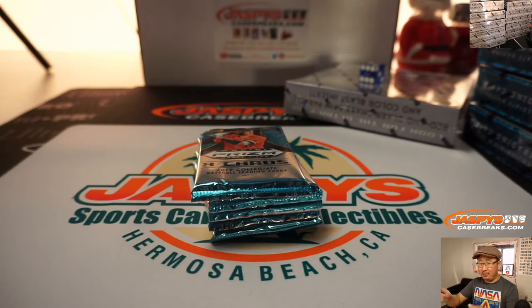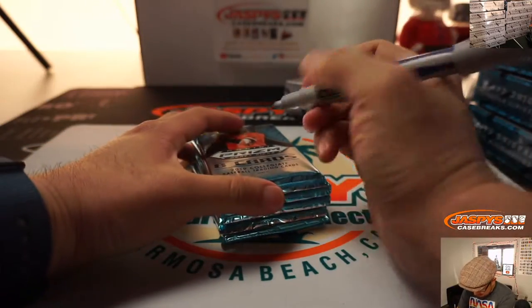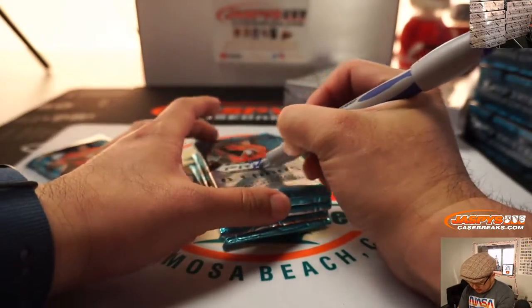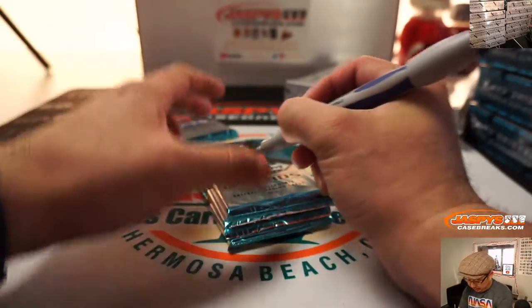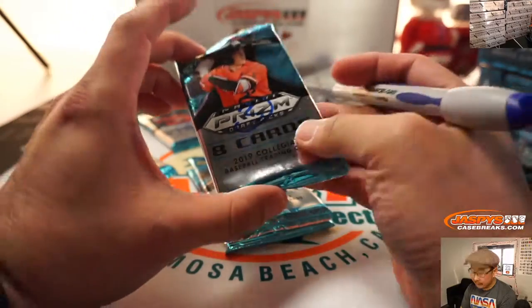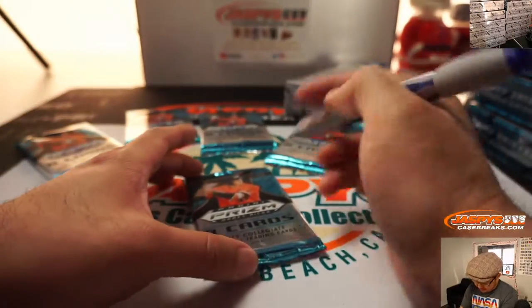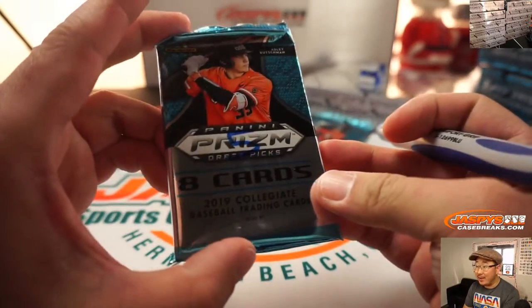The quality's a little too good. We got our new camera here too. So that's pack 1, pack 2, 3, 4, yes, and 5. We can't go back.